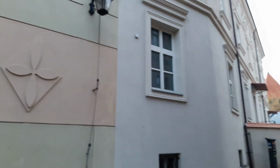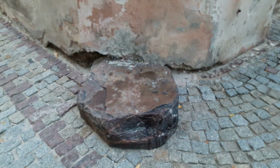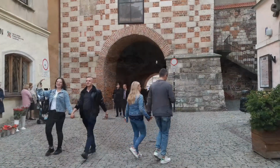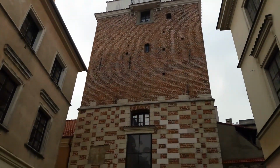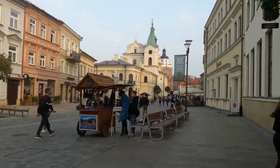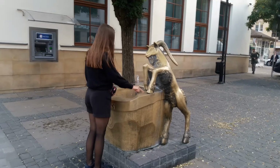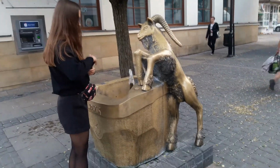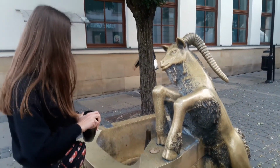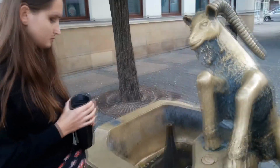Here under the tower we found a very interesting stone. It's called the Misfortune stone, and it says do not touch. Who wants to touch? Actually not me. Here is another entrance to the city, from the direction of the city called Krakow. So this entrance is called the Krakow entrance. Have you seen, from there we came, there was the Krakow entrance, and here you can find one of the general symbols of Lublin, called the Lublin Goat, and it symbolizes wealth for the city.